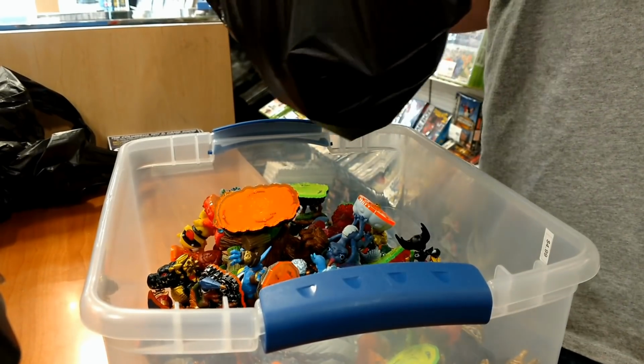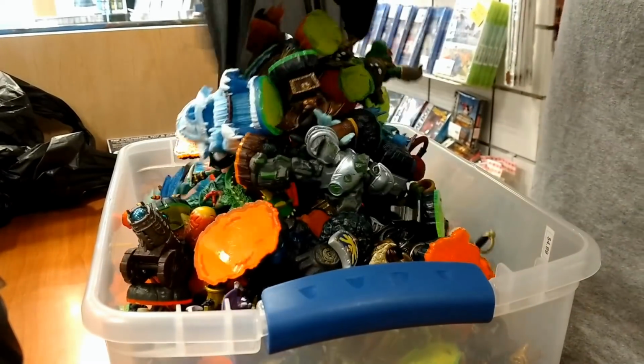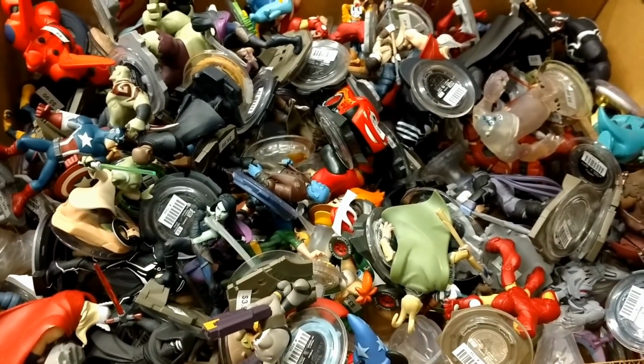I've got so many Skylanders, I don't know what to do with them, and Infinity figures, but people still buy them, so when people bring them in, I buy them and I resell them because there is still a demand for them, believe it or not.